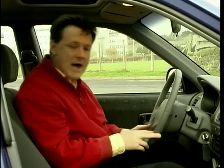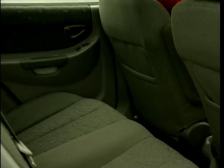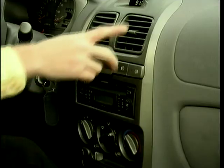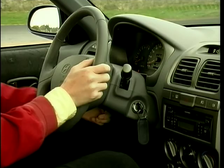Now, inside you have a totally new dashboard and seats. Hyundai, I think, have done a reasonable job of making the interior look fairly pleasant. Instead of that mass of grey plastic, they've broken it up with this sort of hi-fi effect centre console, which looks okay. The steering wheel is adjustable, the seating position is very comfortable.